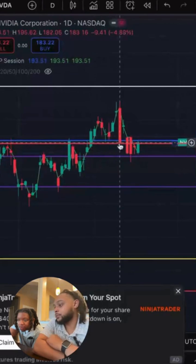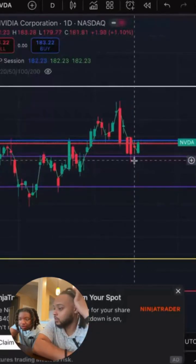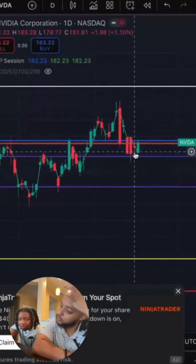So this could have been a double bottom, but then the following two days we pushed lower, and then we got three consecutive red candles.